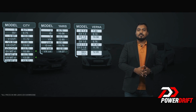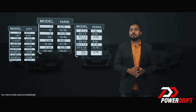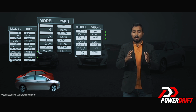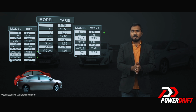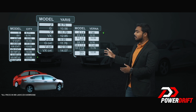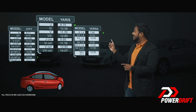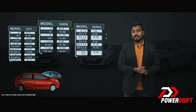If you look at the prices of all the three cars, the Yaris is marginally more expensive than the City by about 4,000 rupees and over a lakh rupees more expensive than the E variant of the Verna. However, the E variant of the Verna with 1.4 petrol isn't a car you should consider because it is so ill-equipped it doesn't even come with an audio system. A more comparable variant to the Yaris's base model J variant is the EX variant of the Verna, and that is actually marginally more expensive than the Yaris's J variant.